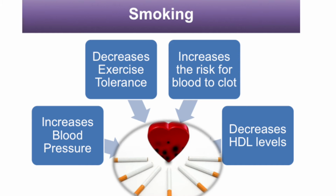The best thing about this, though, is if you give up smoking, within a year, you reduce your risk of CVD to half of that of a smoker. And in 15 years' time, you're the same risk as a non-smoker. So it's never too late in relation to smoking. It'll always have a positive if you can give it up.